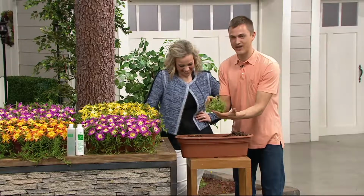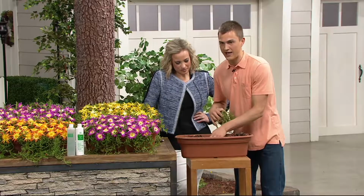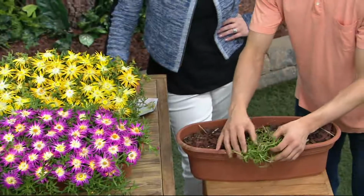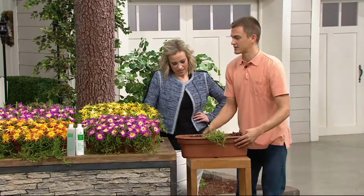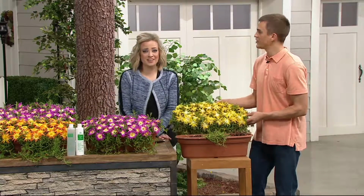So all you do is you take it and you just kind of make a little hole in last year's mulch. And once you have that hole, you nestle it in there just like that. And then this is going to grow and expand, and eventually it's going to look like something like this by the end of the first season. Look at all that color. And you get so much color.